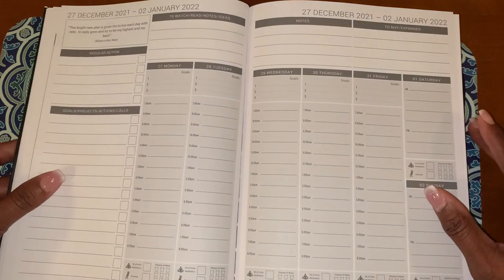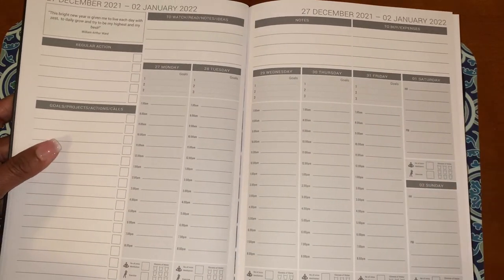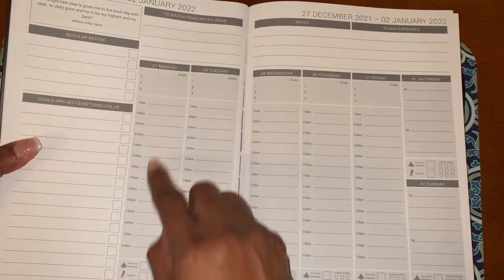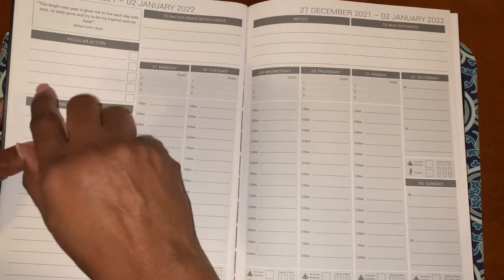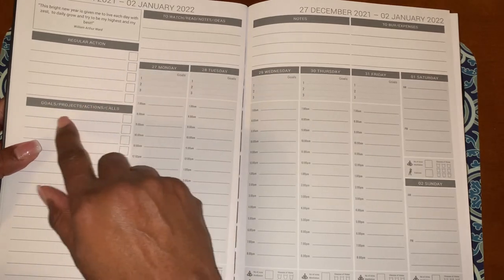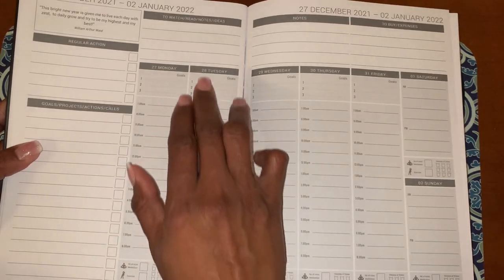I'm not going to take you through every section. You know how that goes. But this is the weekly breakout, how it looks. It's got a breakdown per hour here. It goes from 7 a.m. in the morning until 8 p.m. at night. You've got your regular actions. If there's something you do on a regular basis, daily or weekly, you can put them there. Your goals, your project, your actions, phone calls you need to make for the week.